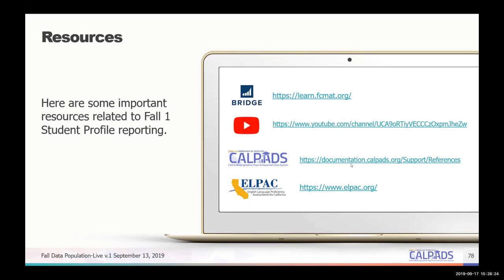You have the CALPADS user manual, which is essential documentation for the who, the how, and the why of what you're doing, the 1, 2, 3 basic steps of how to get it done. That's in the user manual along with the mapping guides. And then the ELPAC, English Language Proficiency Assessments for California, will give you information about students' EL status, how it integrates with CALPADS, and the requirements.